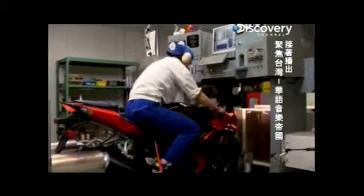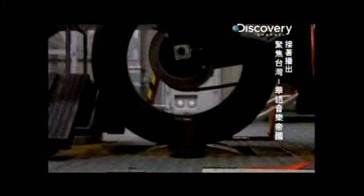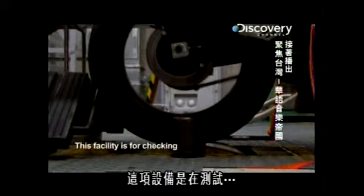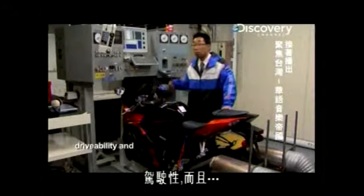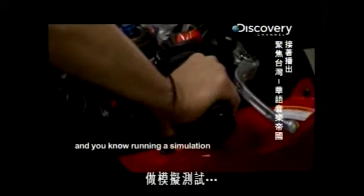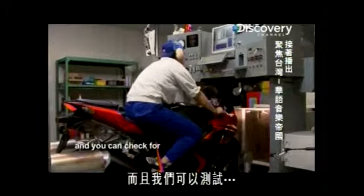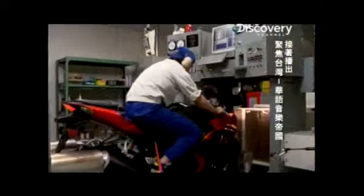In another part of the building, they run a second series of tests called chassis simulations. Now, the engine is installed in a completed motorcycle. This facility is for checking our drivability and running the simulation much more real than engine bench, and we can check more realistic engine feeling.